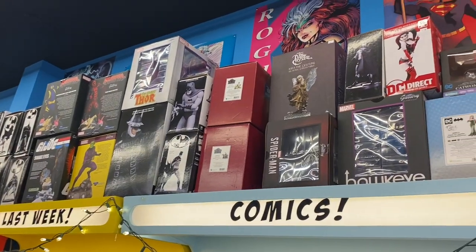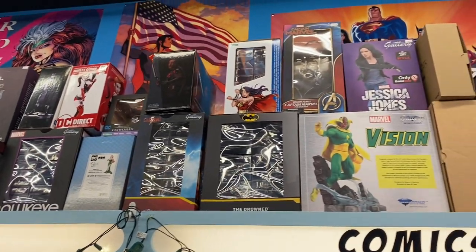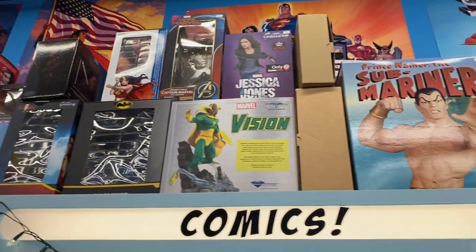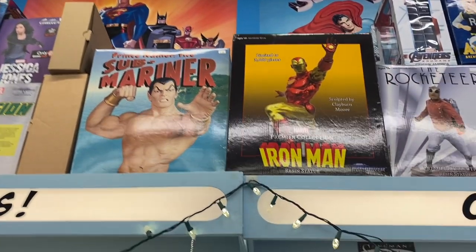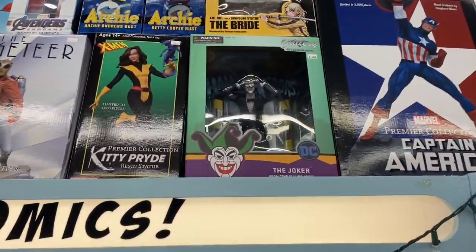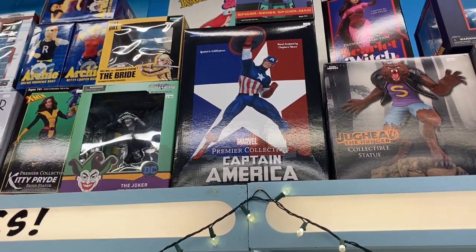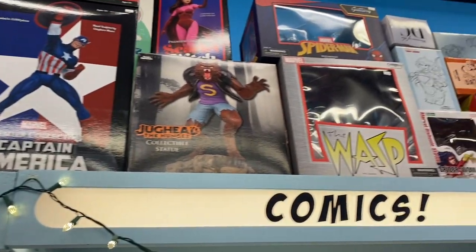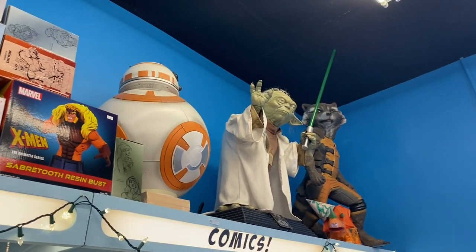This place, of course, has plenty of statues, if that is your thing. Some really nice ones as well. Kind of like the Moff Gideon one up there from Mandalorian. The Submariner. This Gallery Joker is really nice. Captain America Diamond one is really, really cool. And some life-size BB-8, Master Yoda, and Rocket Raccoon.